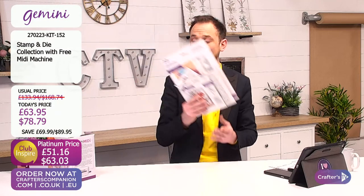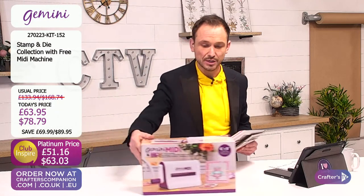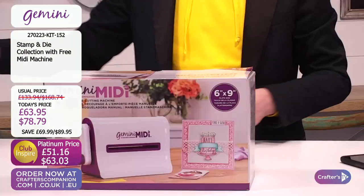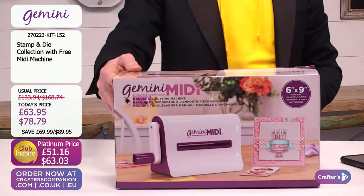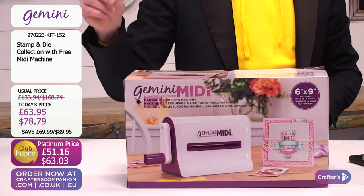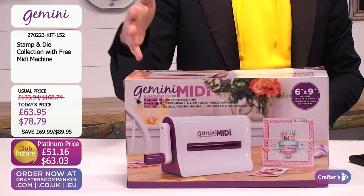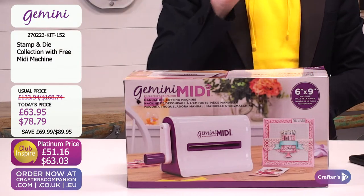That on its own is exceptional. But what we're going to do is give you a Gemini Mini as well. Gemini Midi even. It is manual. However, you're still going to get that same amount of pressure as you would with the Junior, the OG, even the Pro. But of course, you can cut and you can emboss. You don't need any plates for this.